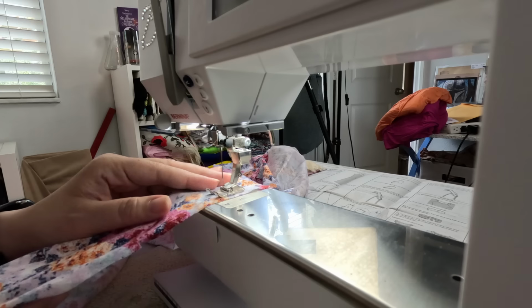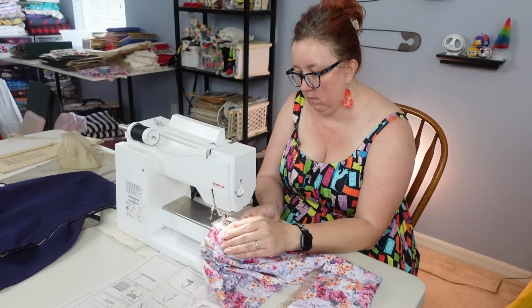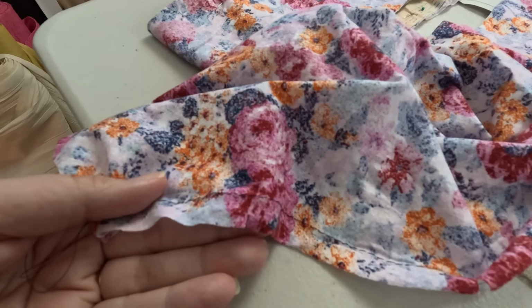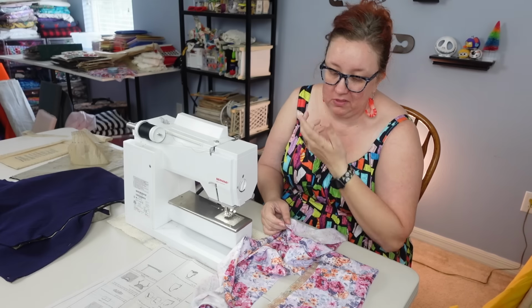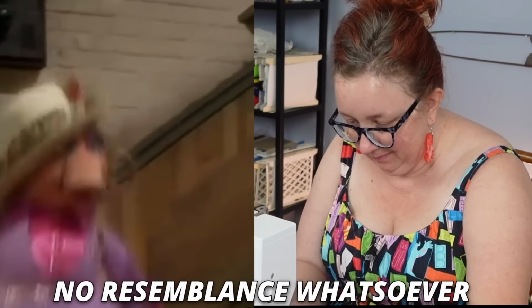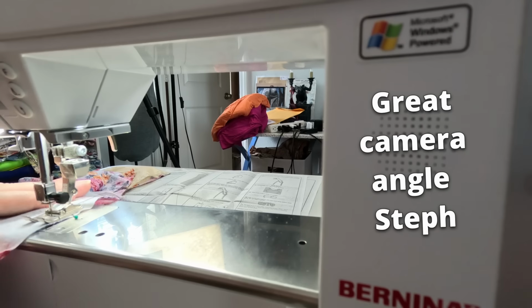Oh, this is wiggly. Oh God. I don't know if you can really see that, but that thread is so loose. Is that how that's supposed to be? I don't think it is. I'm gonna put the presser foot down harder. Maybe that'll help. We'll see how the next one goes. Yes, I am Miss Piggy when I get frustrated. Okay, let's try again. That didn't do anything. Crap.